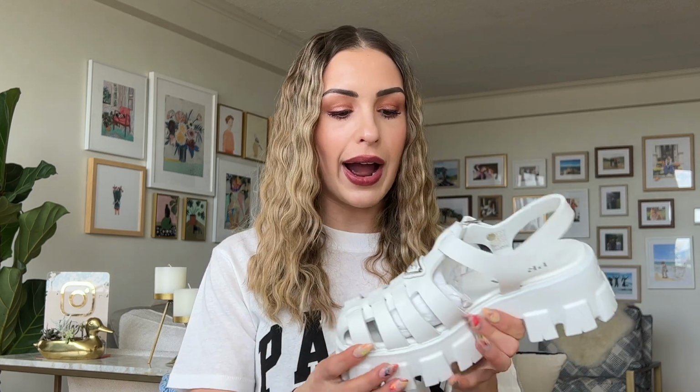And you guys will know I got these because number one, I love a good platform. Number two, I thought that they would be comfortable. And number three, I typically wear a lot of white shoes in the summer because they just pair with everything, whether it be a printed dress or just some shorts, athleisure, those types of things. I like a nice, cute, borderline sporty shoe to pair with those types of outfits.